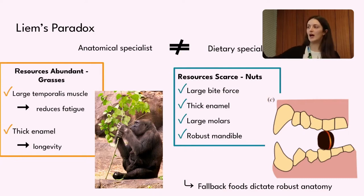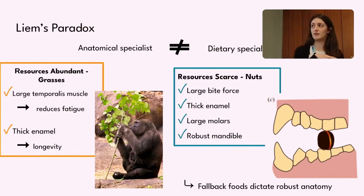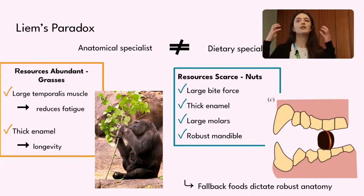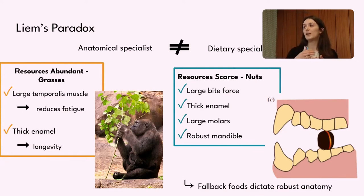Because there is some kind of overlap between the features of feeding on grass and the features of feeding on seeds. If you're feeding on lots of grass, you're going to need a large temporalis muscle. It reduces fatigue when you're continuously feeding on plants. So that's a link. And then again, thick enamel is great for feeding on grass as well. It preserves the tooth for that continuous action, longevity basically. And we've seen all those features for feeding on seeds as well.